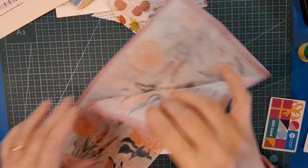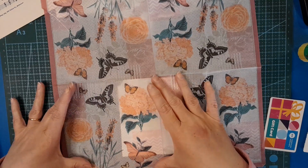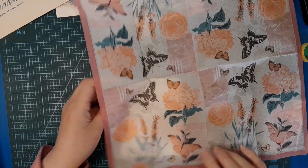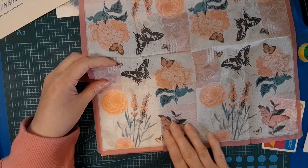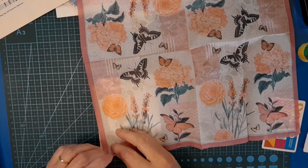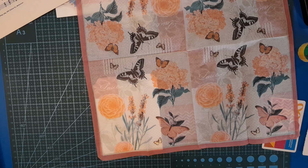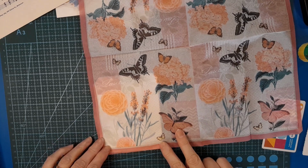This is from Selena and it's super pretty. Isn't that lovely? And I love how I've got 4 portions that are the same, so we can get a lot of use out of a single napkin. You get a lot of coverage depending on the size of what you're doing, of course. If you're working with a bigger surface, then you might use more of the napkin at once. But something like these little bags, thinking maybe going around these peachy flowers here. Do I want the border? Could be quite nice if I include the border.